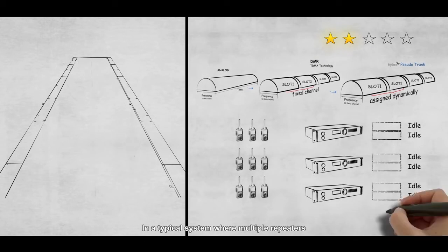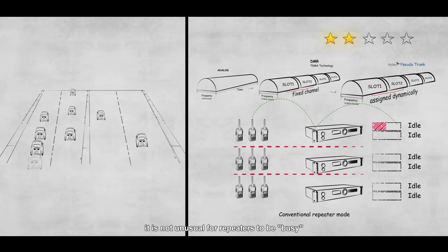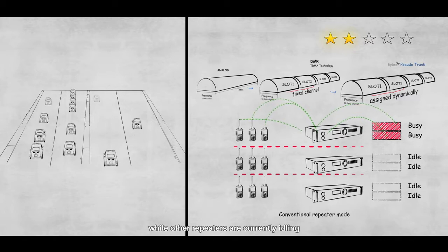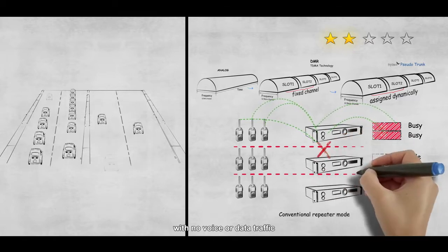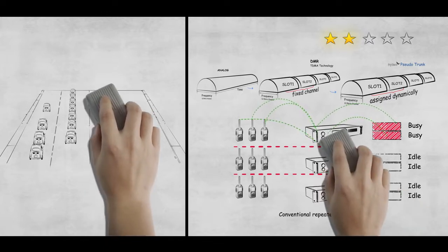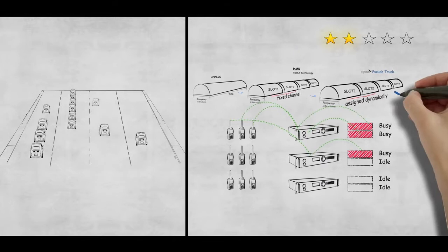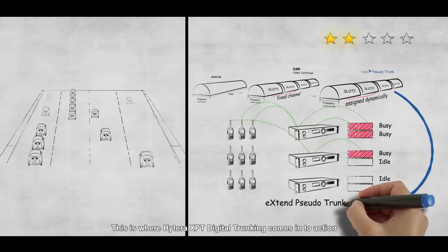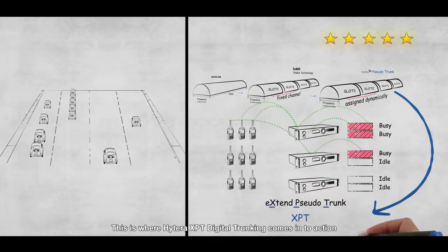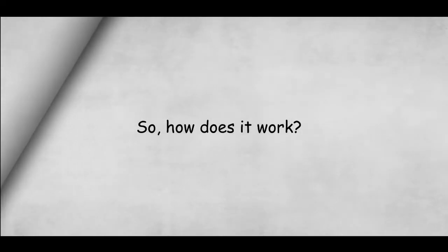In a typical system where multiple repeaters are used in a single site location, it is not unusual for repeaters to be busy while other repeaters are currently idling with no voice or data traffic. This is where Hytera XPT digital trunking comes into action. So how does it work?